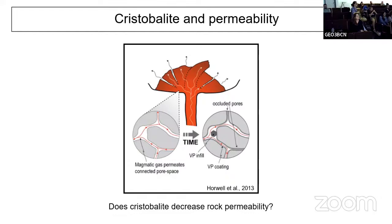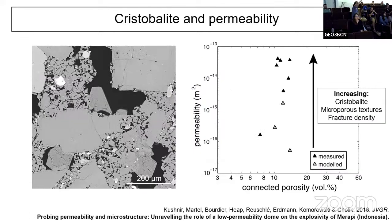So does cristobalite decrease rock permeability? Here are the rocks from Merapi. These are the ones that have cristobalite in them. We have permeability as a function of connected porosity. And as we go up this plot, we see that we have increasing cristobalite content, increasing microporous texture, increasing fracture density. Okay? So what this says is that permeability is just always increasing, right? With all those things that are changing, permeability is increasing.